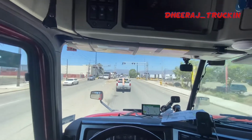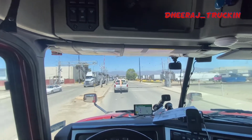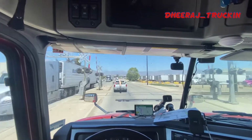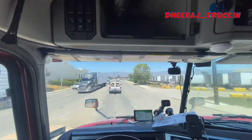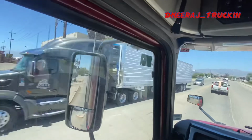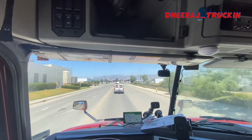I got one strap and one bar, so hopefully that would be plenty to secure my load at the backside. Usually it works pretty good. I do have extra straps if I have to, but probably I might be okay.